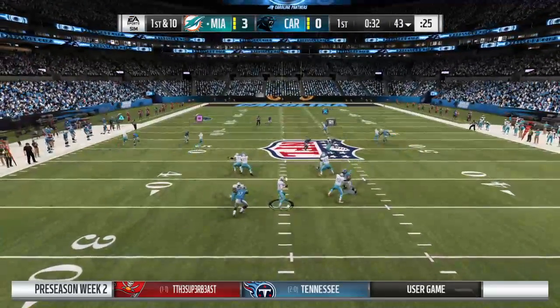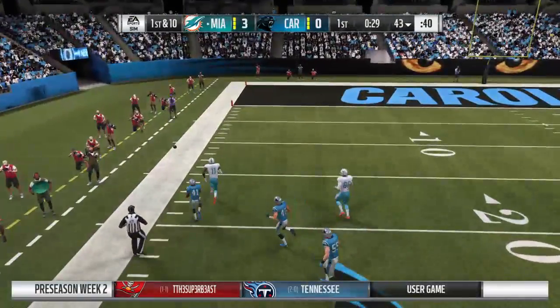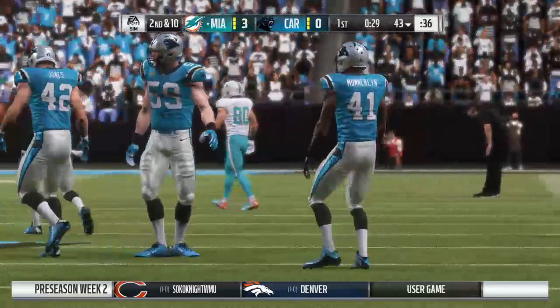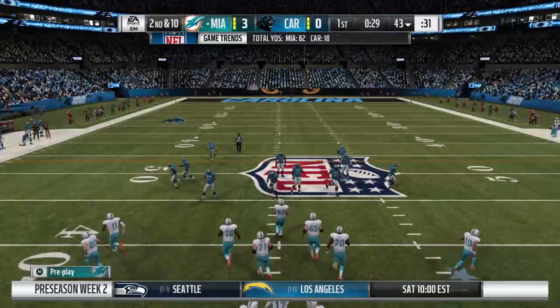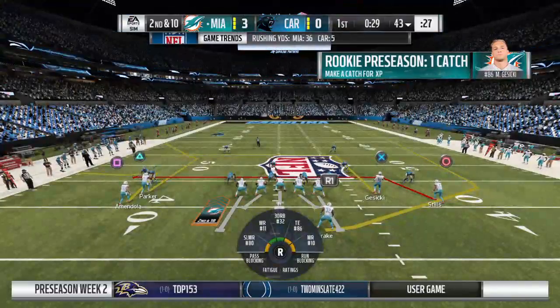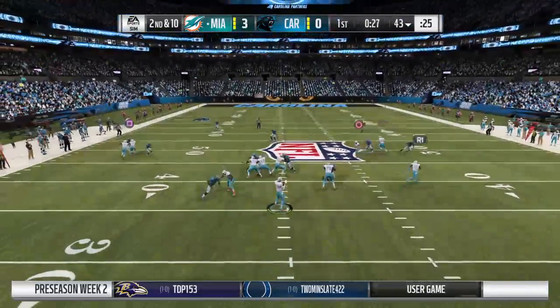After the interception, here's Tannehill. Going deep here for Parker. So they took a shot on 1st down but couldn't connect. Sure, that pass was incomplete as they made an attempt to get a big one downfield. But that's okay because if you don't get the completion, at least you've told the defense you're trying to stretch them out a little bit, and they may have to change accordingly.